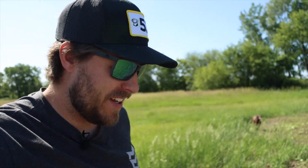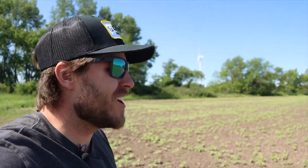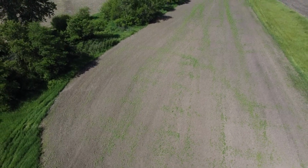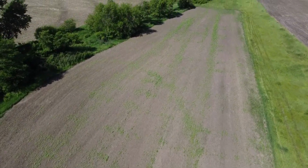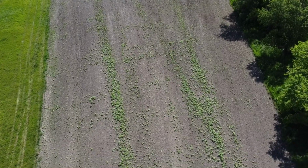Well, it's safe to say that my plan is working. We are at the dove field. This is the sunflower field that I planted about a month ago, and holy smokes, guys, this thing looks fantastic. I threw the drone up in there to get some video, and it looks completely different on the drone view than it does down here on the ground.